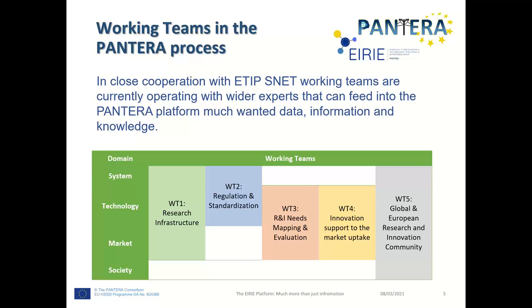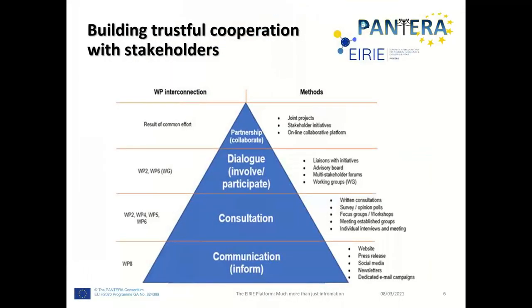And also, through these working teams, we are keeping alert of what is happening elsewhere in the world in order to make sure that we support the research and innovation work in Europe, taking into consideration what is happening elsewhere. So we are building trustful cooperation with stakeholders. We have put a process forward of how we can achieve that.